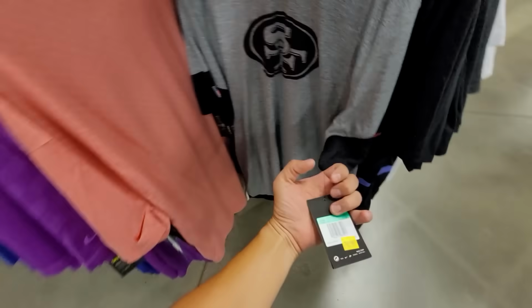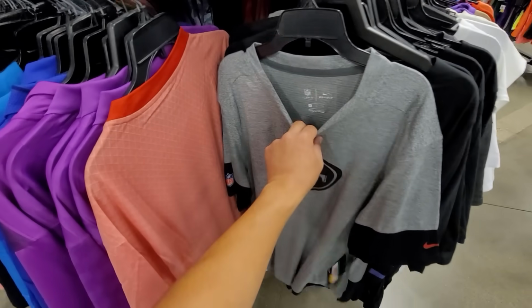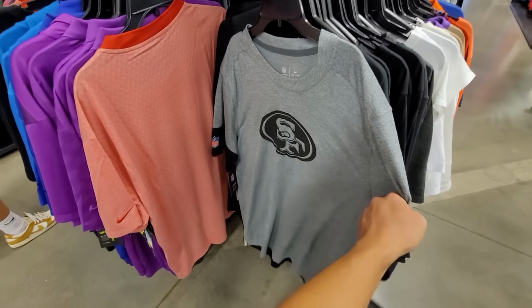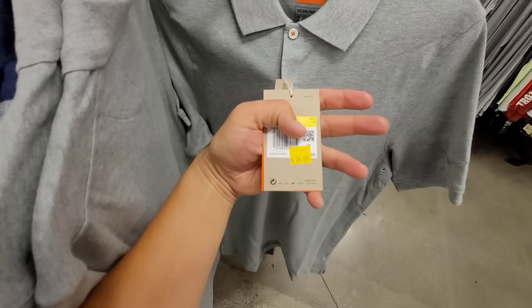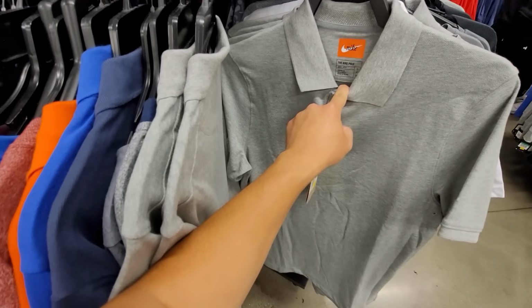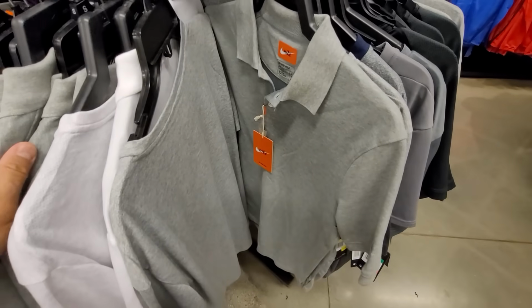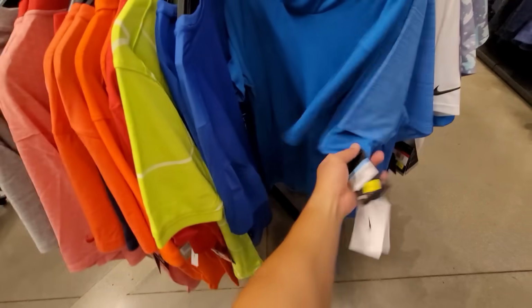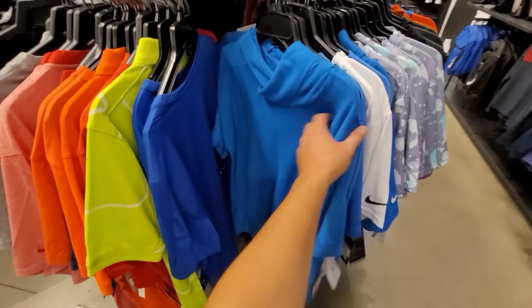It's a 49er dry fit shirt. 65 down to 25, okay. It's an XL, that doesn't fit me at all. Nike polos, these are normally 65 down to 25. The golf polo, it looks like. Oh no, it just says Nike polo, it's a dry fit. These are all smalls right here. Kind of like a dry fit hoodie, but it's a short sleeve, which is kind of interesting. 65 down to 25, this is a large.